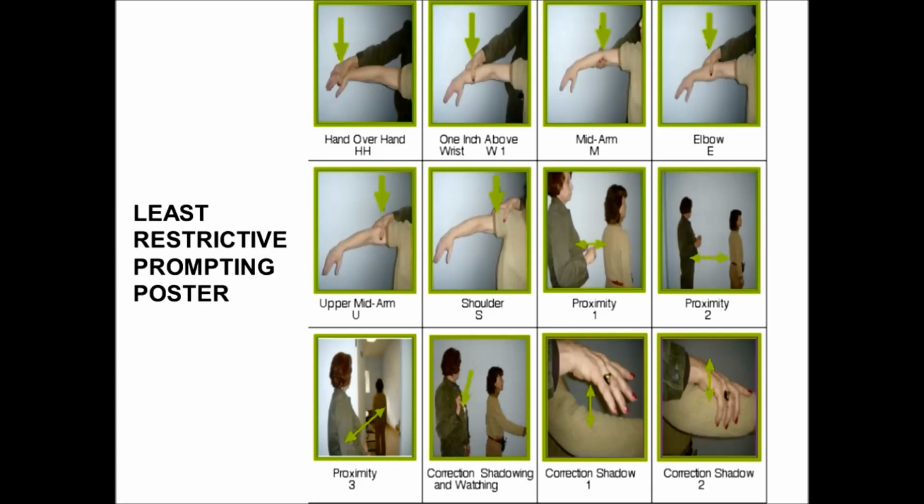Then we get into a mid-arm prompt. So take your arm and your hand and grab your mid-arm. Now if you put your hand on your head, you still have some control, right? You do, but that child better be really knowing what you want them to do. When we move to an elbow prompt, you're really just hanging out with them and giving them a little bit of support. So if you touch your elbow and get your hand on your head, you don't have much control, so they should really know how to do what you're trying to get them to do.